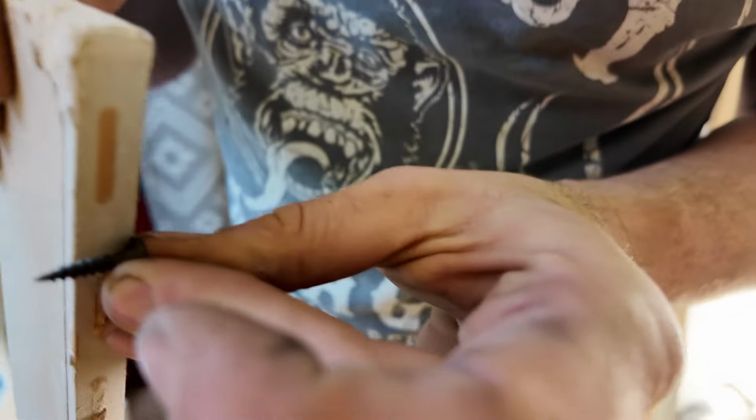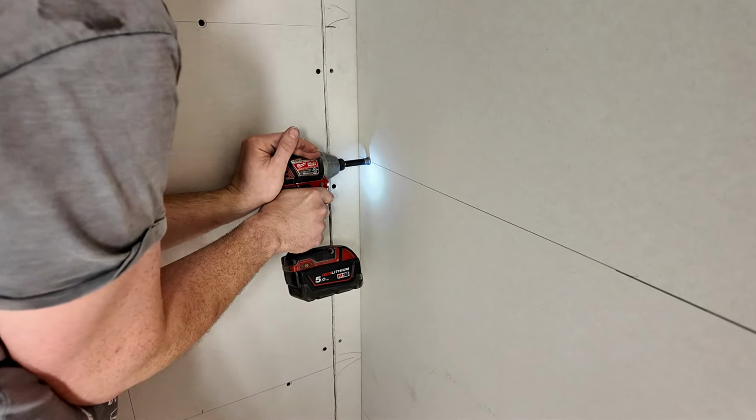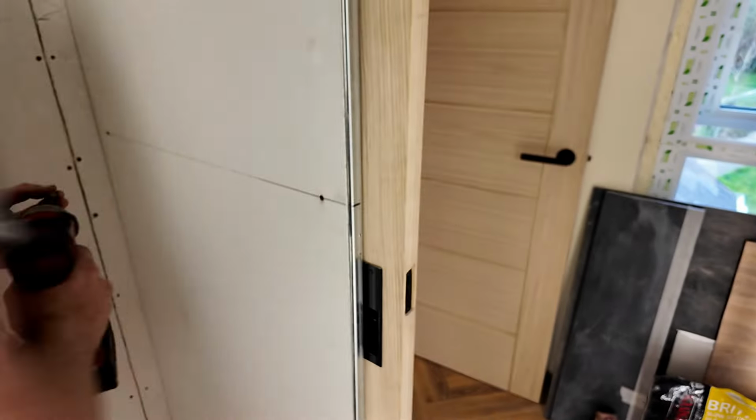That's what that looks like. So that's much shorter than the average plasterboard screw so that it doesn't go into the door. You can just about see the depth of it there. So just checking now that the door doesn't catch the point of the screw, but it all looks fine.